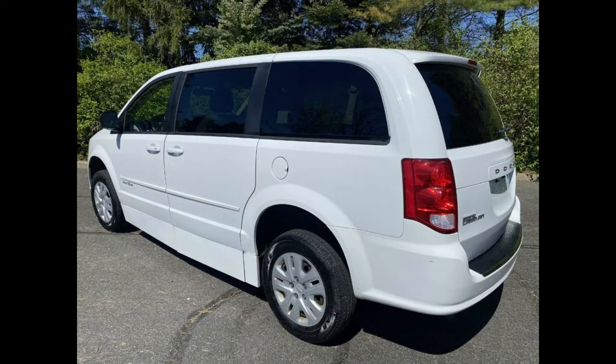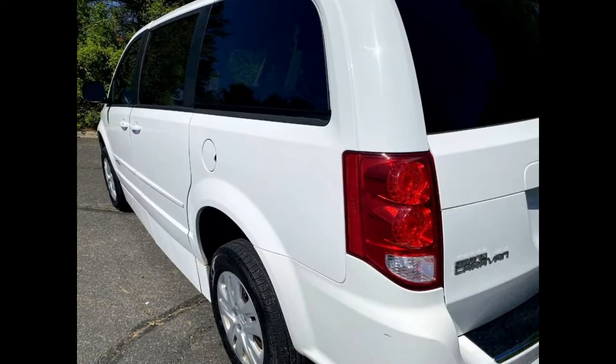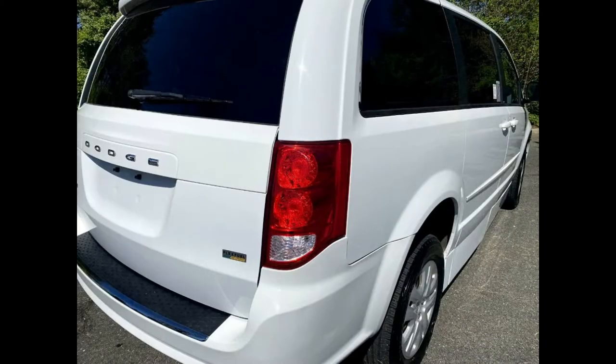This van is in excellent condition both inside and out with only 45,000 miles. The interior and exterior are in excellent condition. Ready to hit the road. The van has been just serviced and checked out. The handicap conversion features a side wheelchair ramp for easy wheelchair access. Every option works on this van.